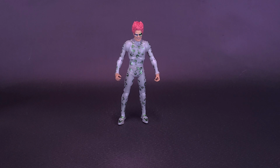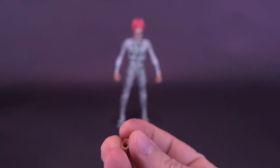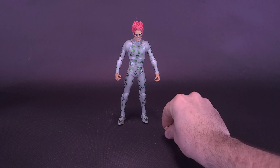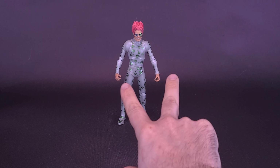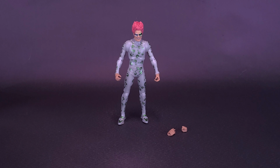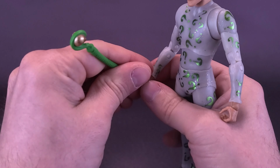The figure does also have a couple of swappable hands. I guess to be fair, I left them off to the side. I've got some tape still on them as well. Why did I forget these hands? Yeah, we'll just put the hands back in there. The figure does have swappable hands. With the ends of the forearms already being occupied by gripping hands, it's so easy now just to take the cane and slide it in there.